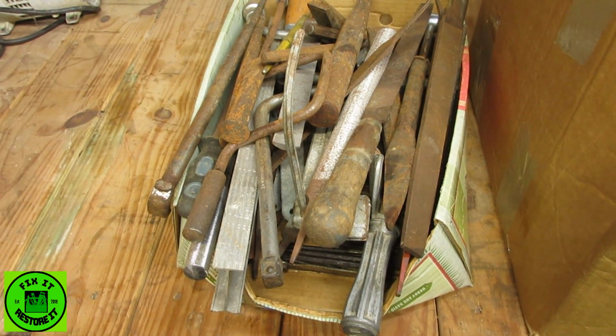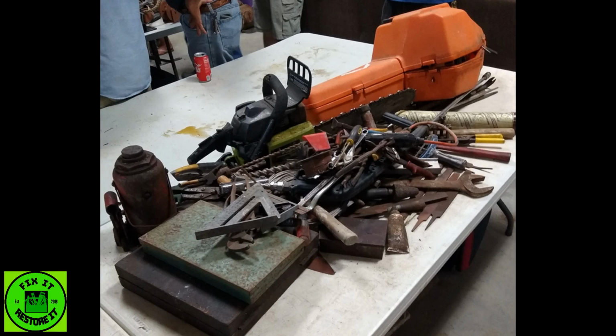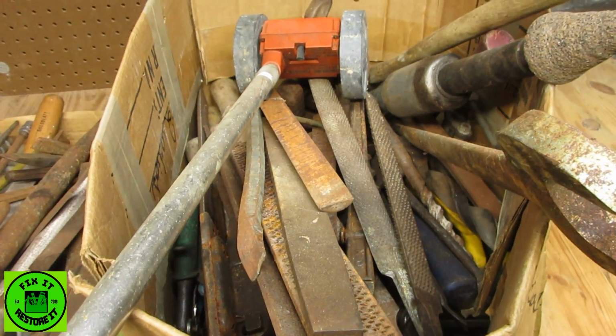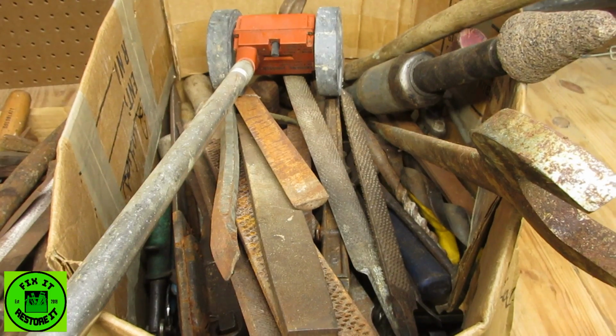And I'll put a picture up here that I actually took of the auction when I bought this lot. Everything you see in these two boxes and everything in the previous picture, that's the still picture, the whole lot was $30.